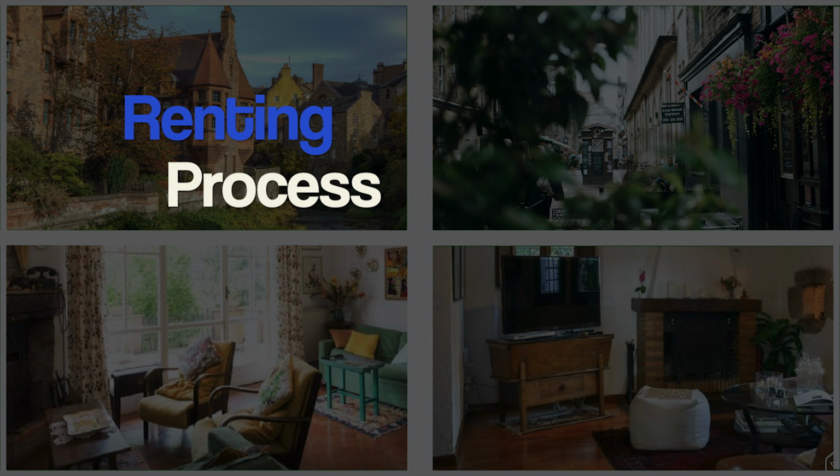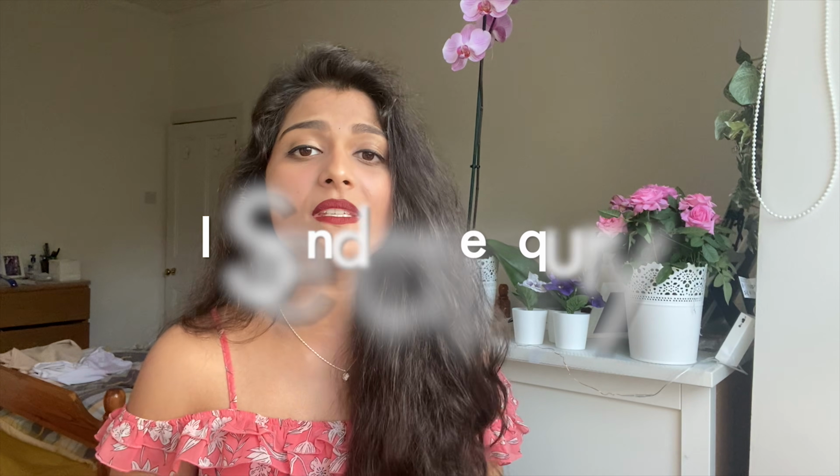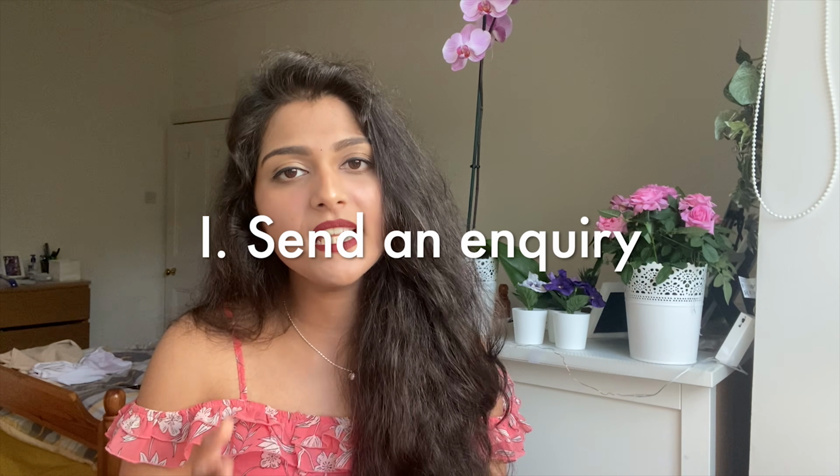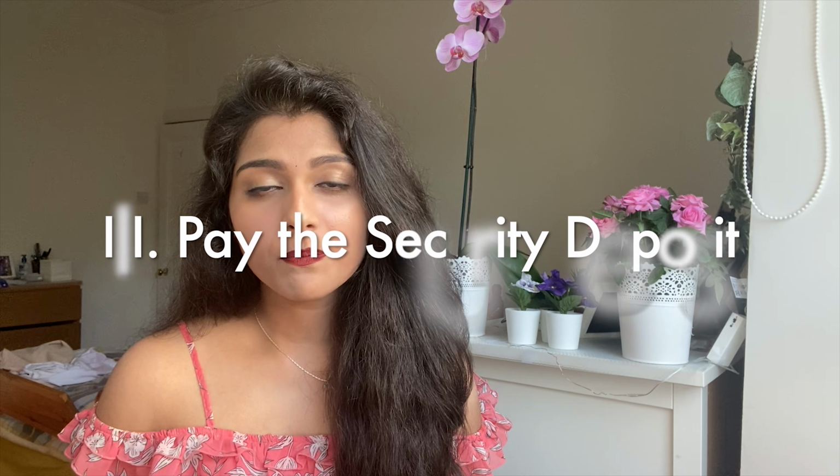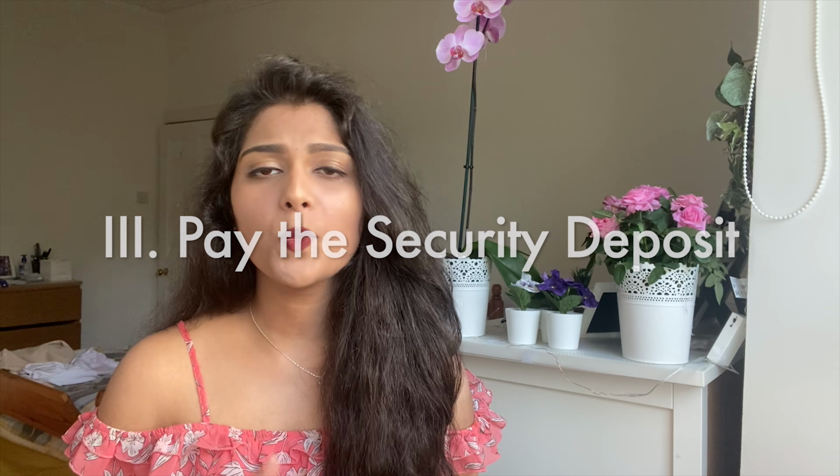There are a few things you need to know before looking for a house. The process here is, after sorting out few houses through these websites, you need to send an inquiry where landlord or agency will ask you a few questions. Then if everything is okay, they'll give you an appointment for viewing. If you like the property, then you need to pay the security deposit. Usually the deposit is same as your 1 month's rent, or 5 or 10% more than your 1 month's rent. This deposit will be held with a secured third party.